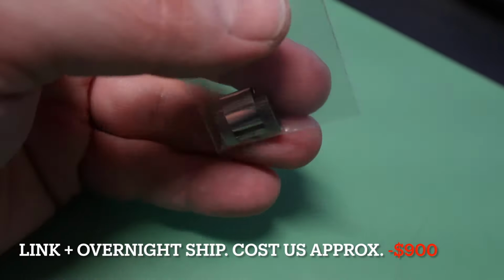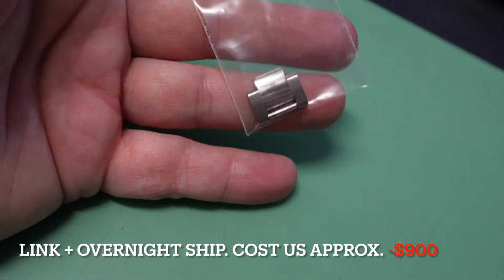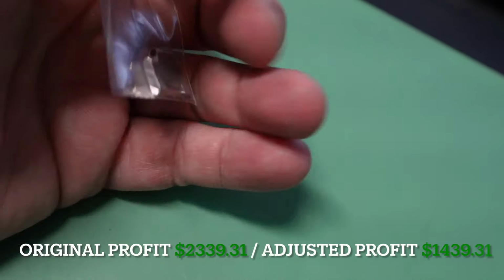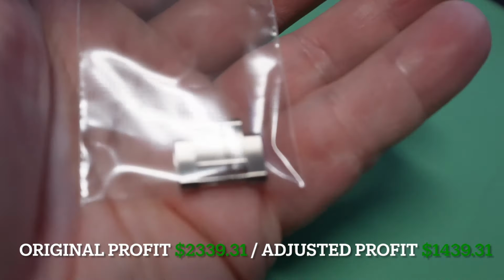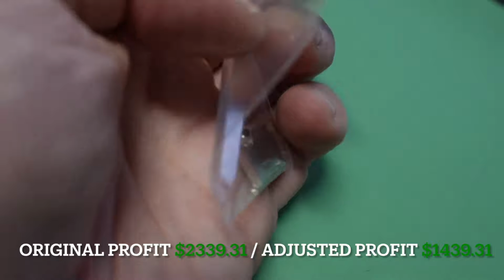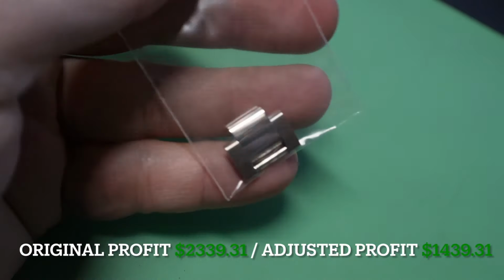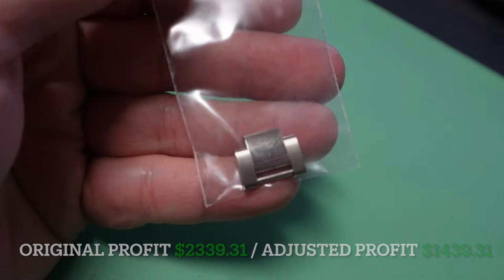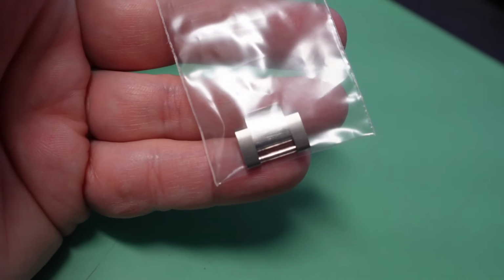I don't want them to say, well, it doesn't fit me, I'm going to send it back. So I'd rather just eat the cost. Still made a little bit of profit. Not a huge profit, but shipping this to him overnight so he can enjoy his new Daytona. It was nice overall and he was happy. And when he received the green Chrysoprase Daytona, he said, wow, it was better than I expected. So I'm thankful for that.